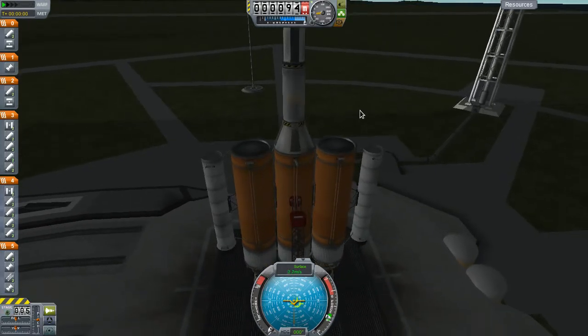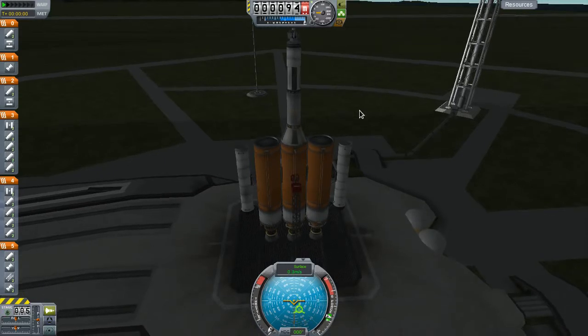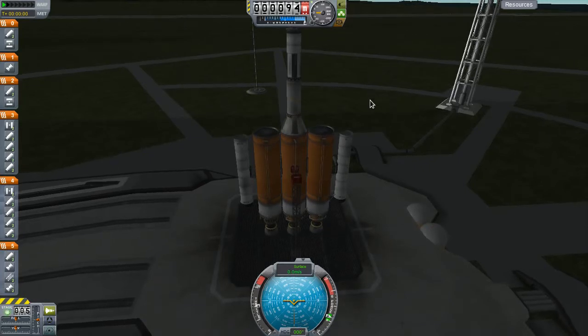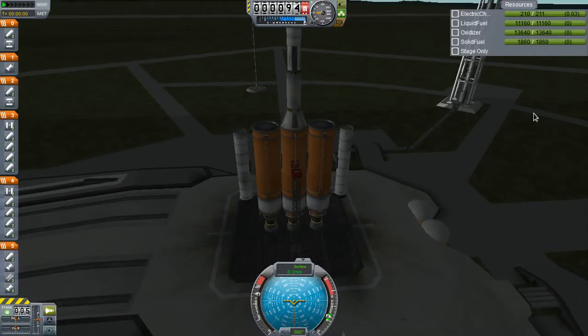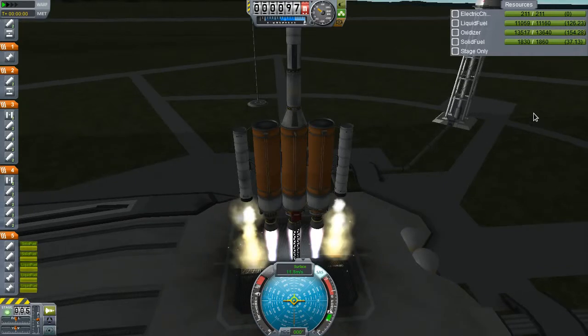All right. Craft seems reasonably sturdy. Gonna throttle up to maybe 80%, just as a guess, for optimal ascent through the atmosphere for right now. Gonna keep an eye on our resources. And we'll put the SAS on. Launch of Voyager probe in 3, 2, 1, launch! And up we go!